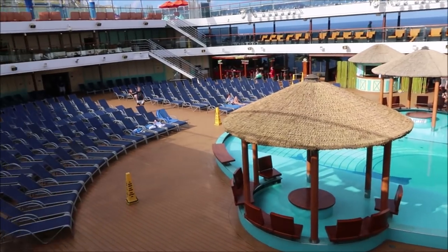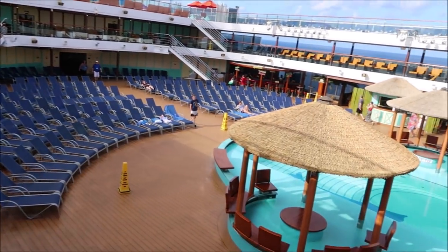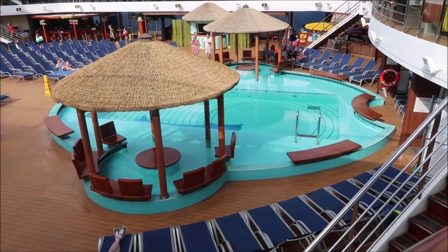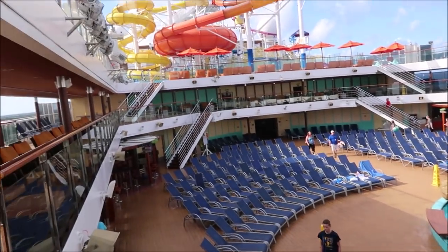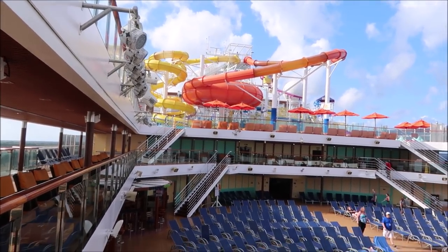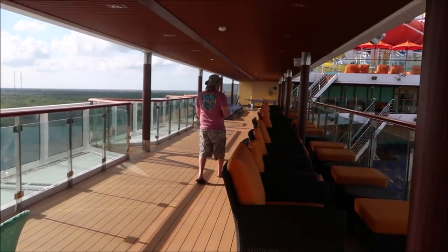This is what the pool area looks like without 10 bazillion people on it on a port day. Now we can actually see the bottom of the pool. There's a dolphin in the bottom of the pool. Who knew? We're going to hit those later today. Now this looks very comfortable when there's not a bazillion people in one pool.